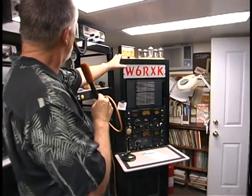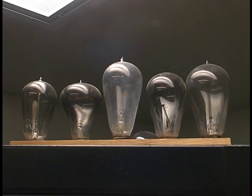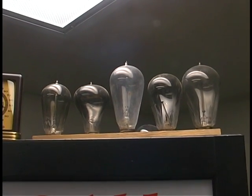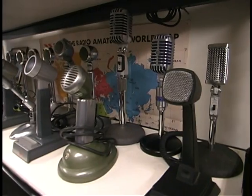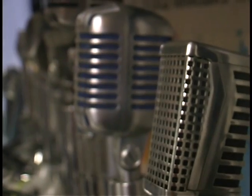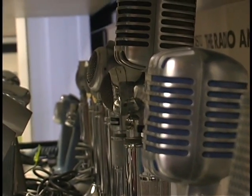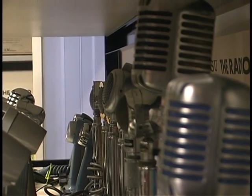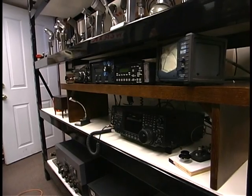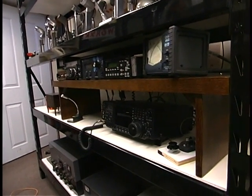Looking up a little bit, I do have my antique light bulb collection that's kind of fun to enjoy. Looking over against our wall, we see my microphone collection, various microphones that one picks up throughout the years. And going down a little further, this was my main single sideband operating and DX position.